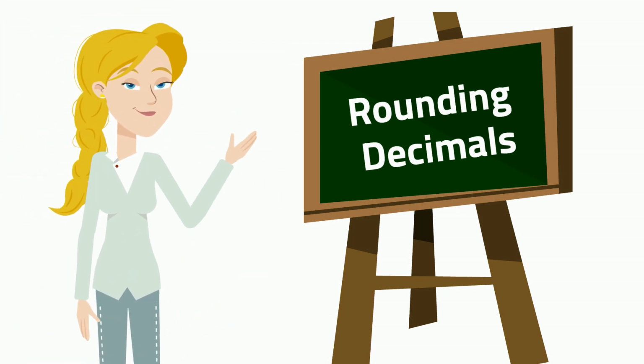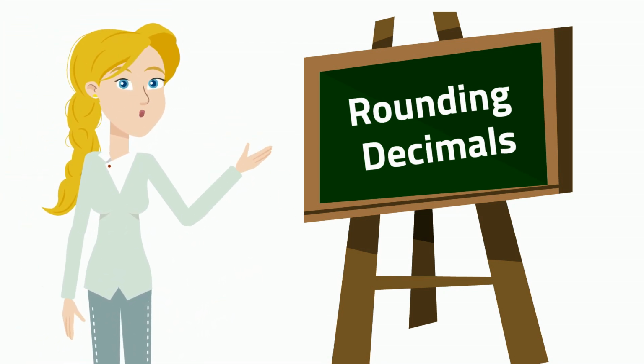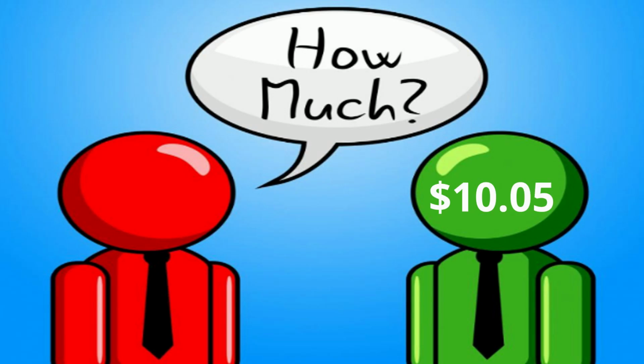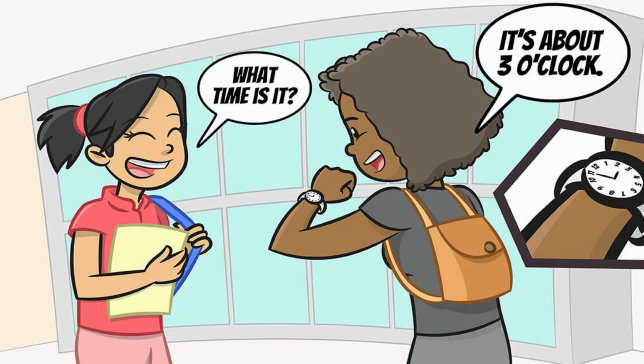What is the meaning of rounding numbers? Rounding numbers means changing a number to the nearest simple number. It's like if you have $10.05 in your pocket, and someone asks you how much you have, you could just say, "I have $10," without mentioning the 5 cents, because it's too little to worry about. Rounding helps to make numbers simpler to use in everyday life.